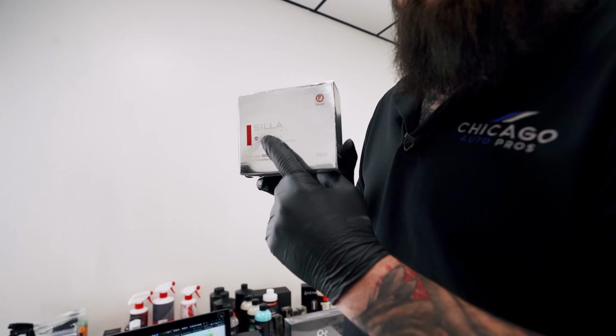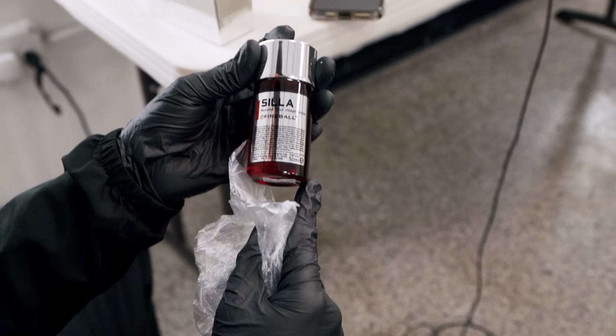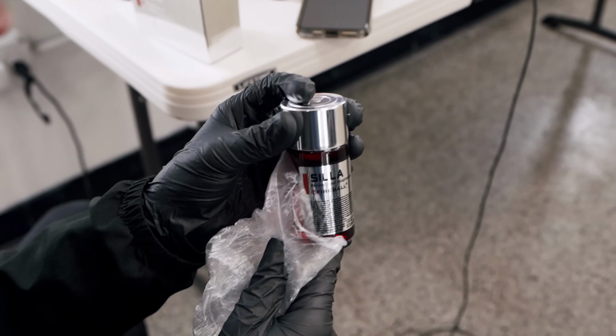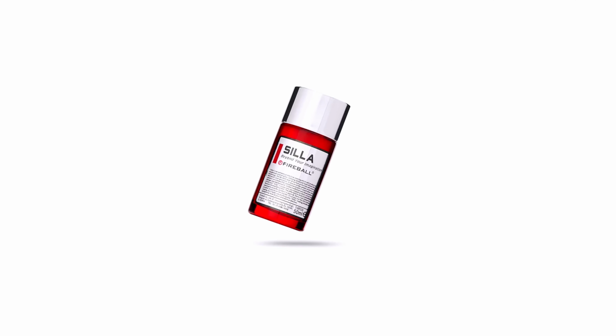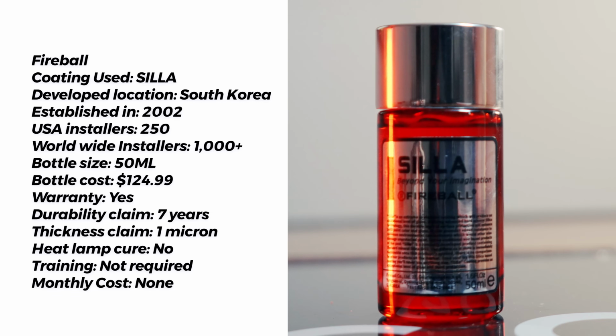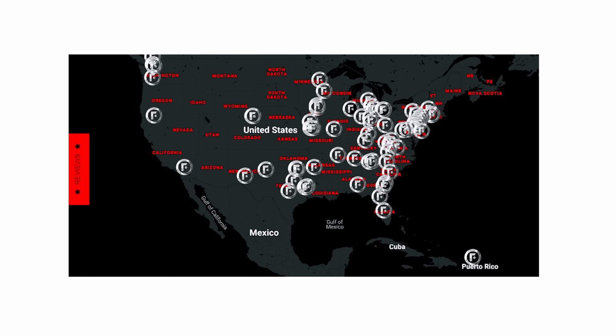Fireball Silla. The next coating we're using is Fireball. They boast that it has the highest SiO2 ceramic coating percentage in the world. We're going to be using Fireball Silla. They also sent us the Graphene Butterfly and have 2 other coatings in their Pro lineup. The coating itself was started in 2002 and manufactured in South Korea. They currently have 250 installers in the United States and over 1,000 installers in the rest of the world.